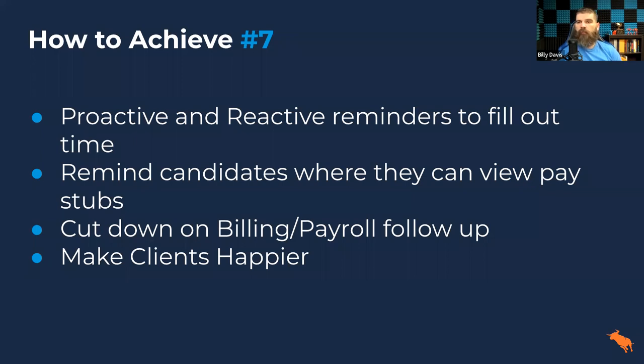quick text and email if you want to, just letting everyone in a placement that needs to send time know, just a reminder to enter your time. You can put a link to how they would go and click the link to go enter their time, right?